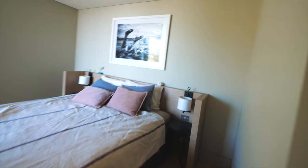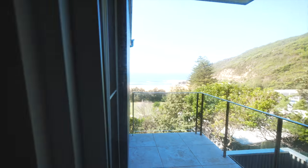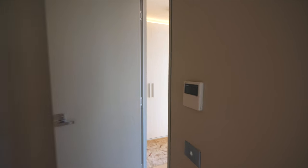Into a second bedroom right here. Again, each and every bedroom. The art in this house is just absolutely insane. Another view of the ocean.